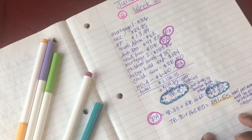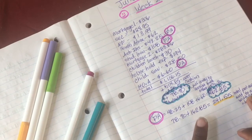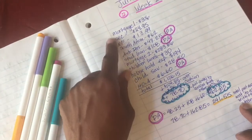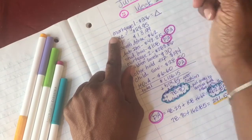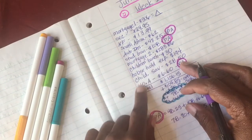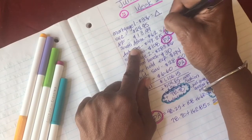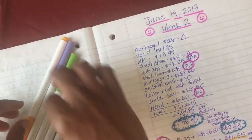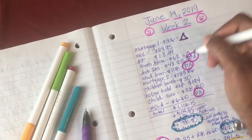Now, the reason why I say that is because we have two of the debts that we are going to have to pay this week. Two of the bills are actually due this week, which is my first mortgage. We're going to put a little triangle by that one. And also the South Africa trip. So these amounts are due this week. Okay? So you can make sure we're in frame. I'm going to put a little triangle beside those, and you'll see why in a minute. So we will label those purple.